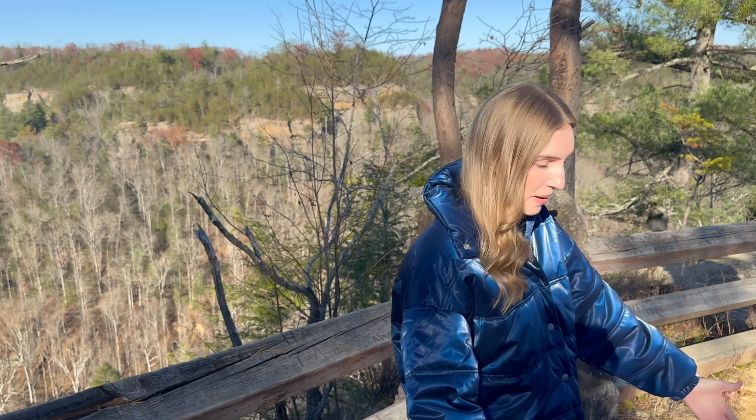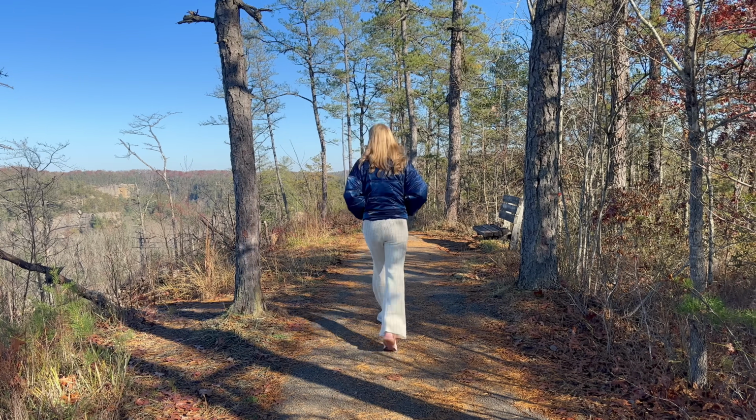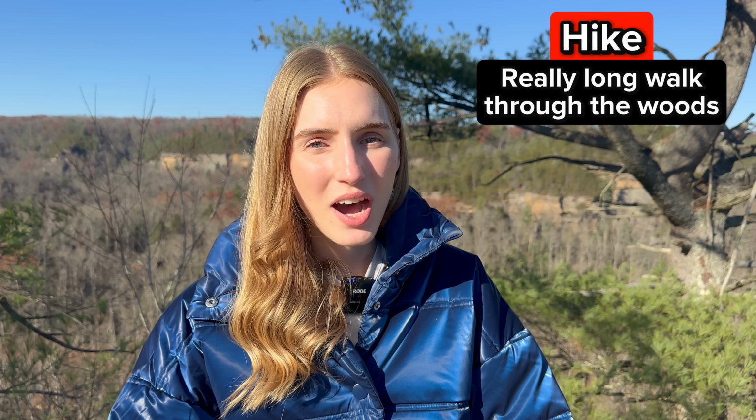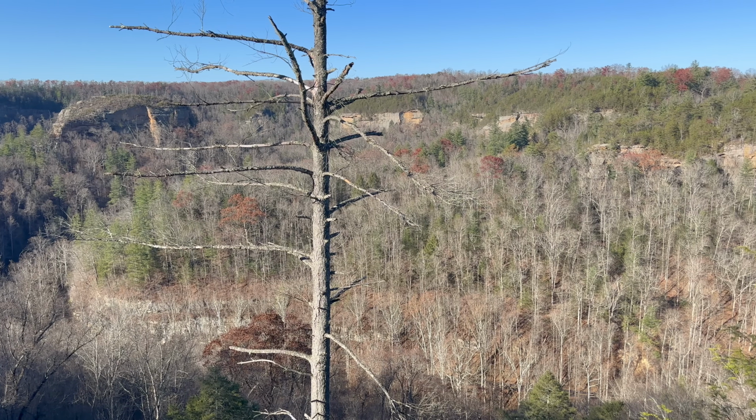I'm going to hike to the Sky Bridge, and this is the path right here. A hike is a really long walk through the woods or through the countryside. Right now we're in the middle of the woods, hiking, surrounded by nature, trees, and beautiful views. Right behind me is a cliff.